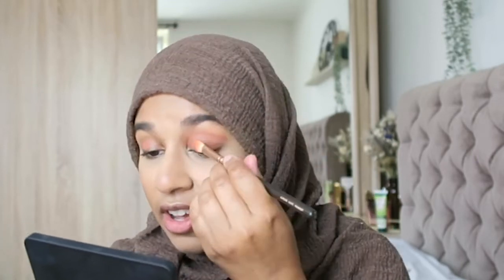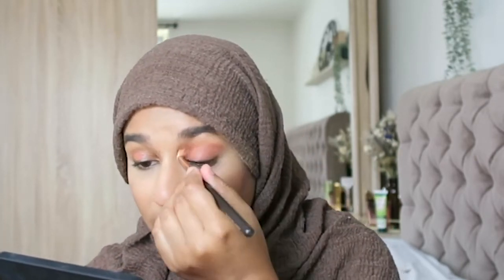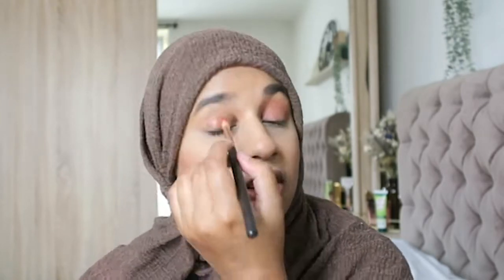This brush has been one of my favorites so far. It's the Zoeva 227 Luxe Soft Definer brush. This just blends like a dream. I really like it. I like the shape of it as well. It's really good.